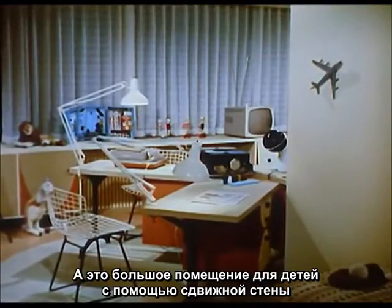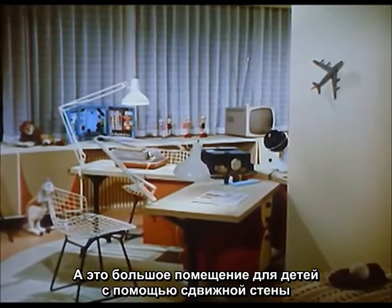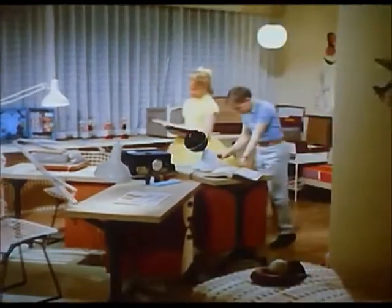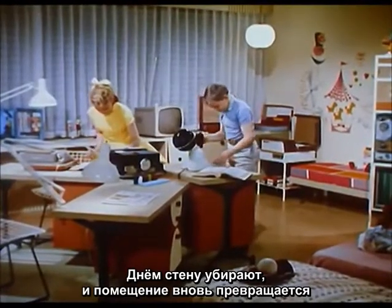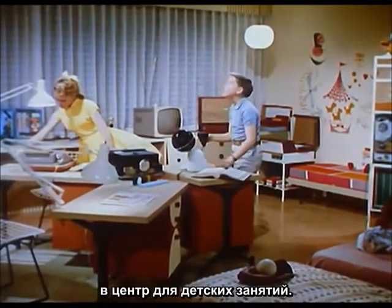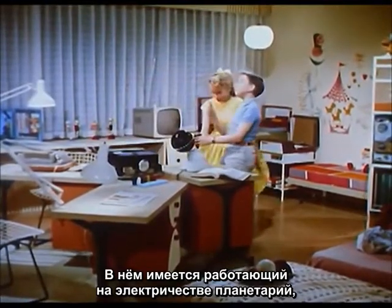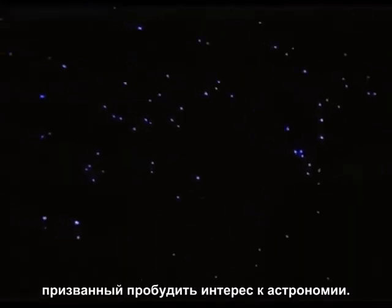A sliding wall here in the children's quarters converts one large area into two separate bedrooms at night. During the day, the wall slides back, and this becomes the Child's Education Center. There's an electrically operated planetarium to encourage a study of the stars.